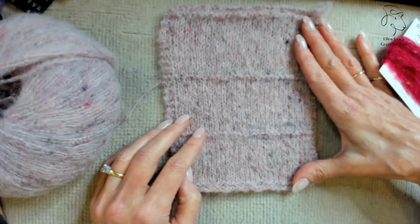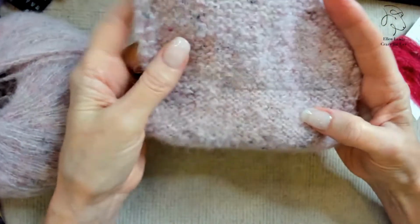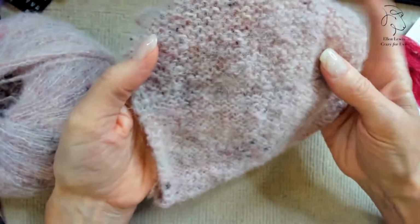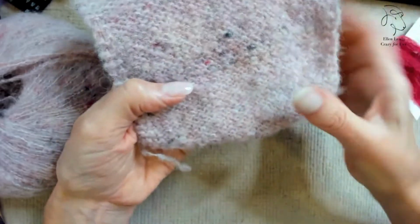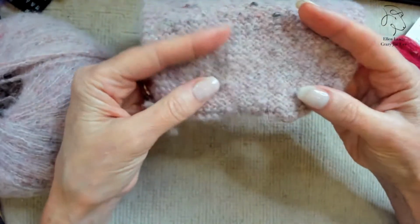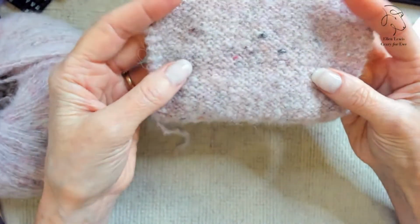Part of the appeal of this yarn, of course, is it's sort of not really uneven, but the bumpiness. You can see it better on the back. You know how I always say that texture tends to the purl side. You're always going to see the texture of the fabric a little bit more on the purl side. So you can see that it really is very textural. You will notice that the little tweed bits are more noticeable here on this side. I think I actually like the reverse stockinette side of this even better than I do the stockinette side.